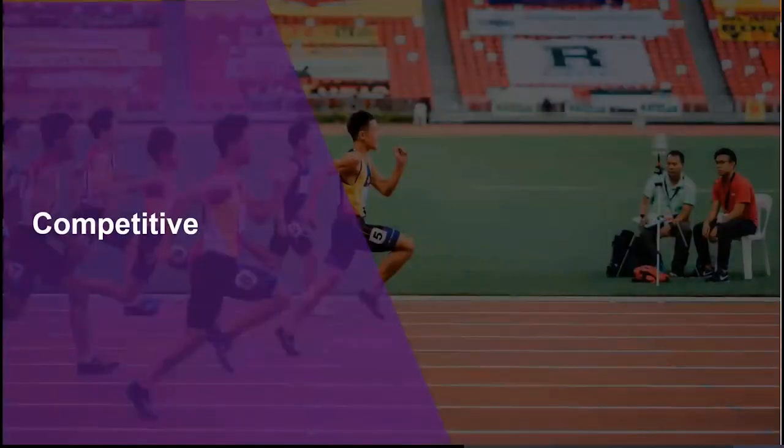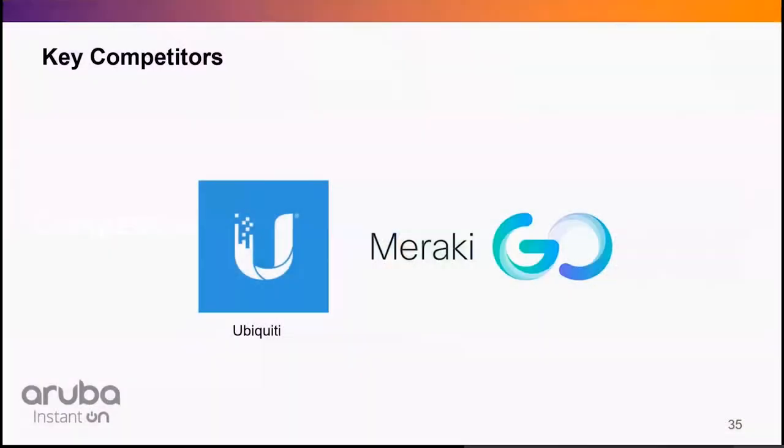So now we have this competitor that really competes with Aruba Instant On. Without further introduction, it's Ubiquiti. Our direct competitors in this segment are Ubiquiti and Meraki. Actually, Meraki, if I'm not mistaken, is not currently available in the Philippines. There are also other SMB AP brands such as Ingenious, Linksys, TP-Link, and D-Link, so that we can keep up with them in this segment.